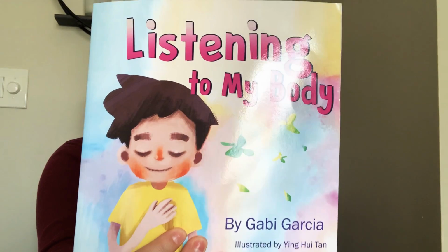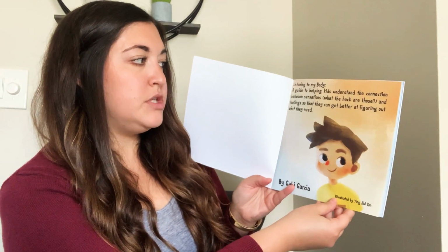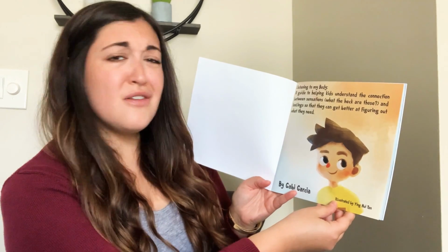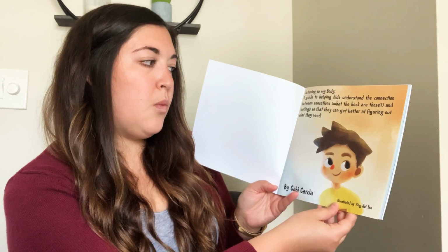It's called Listening to My Body. This book is super helpful. It gives us some tools on how to calm down, how to see what's going on with our body, and how to feel better. So it says, a guide to helping kids understand the connection between sensations, what the heck are those, and feelings so that they can get better at figuring out what they need. So I want us to take a second and think about what sensations are. We're going to learn more about it though.